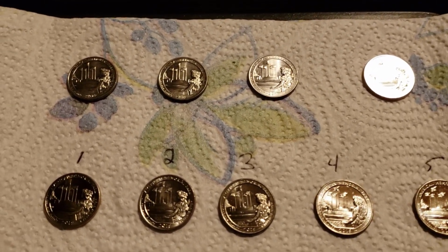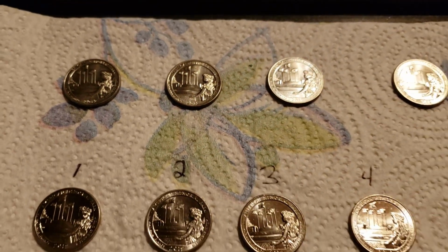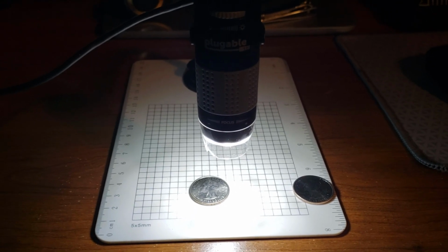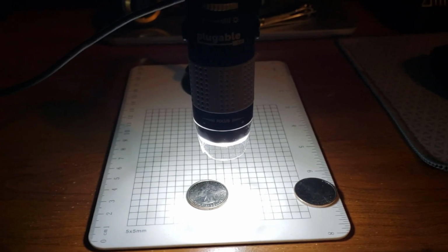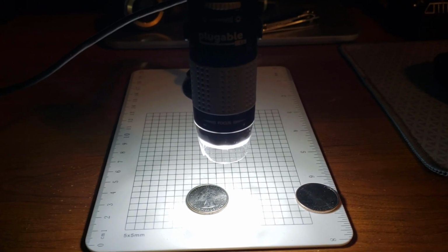But anyways, let me show you guys a couple different examples of what would be circulated over non-circulated coins. Now, for us, one of the best ways to determine quickly whether a coin has been circulated or not is this right here. So let's assume that we didn't get these coins, or some of these coins, out of uncirculated rolls or an uncirculated box from the bank.